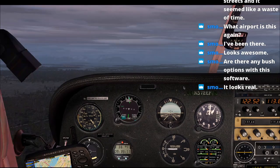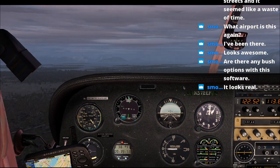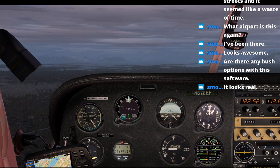November 51440 is 6 miles southeast inbound, visual, runway 29er.